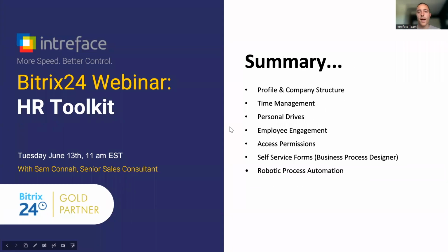Okay, so that's a look at our HR Toolkit webinar today. So we've seen how we can use the profile and company structure for designing our departments inside the system. And I think as we've seen, using that company structure, it's very important that the company structure is set up correctly, because that is used in a huge number of different areas and modules of Bitrix, especially for engaging with your employees. You can send communications through those different departments.